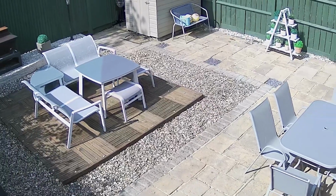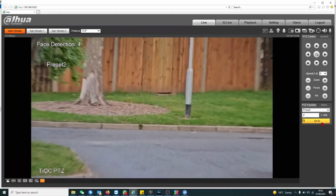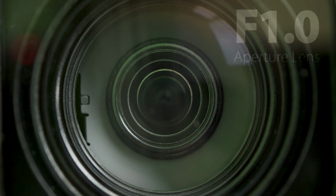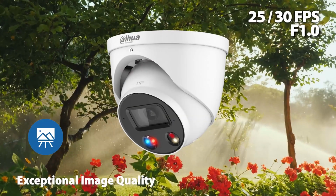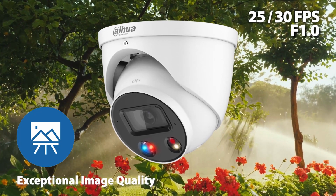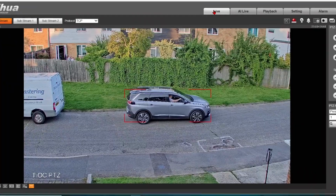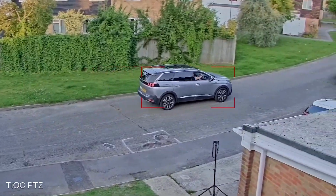Our unique advanced optical path compensation technology corrects the angle of refraction of the incoming light rays, meaning that the camera can now output a brighter and clearer image with an f1.0 aperture lens. f1.0 superior aperture offers way more light with a brighter image at 25 or 30 frames per second in real time, even with artificial intelligence enabled.